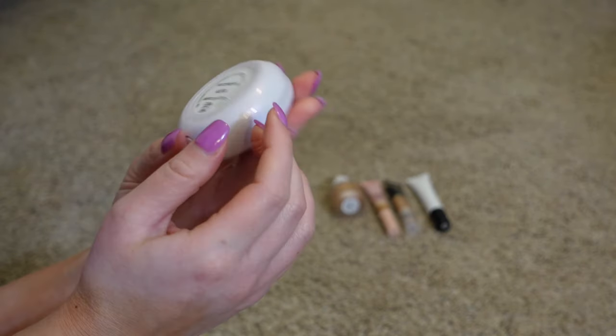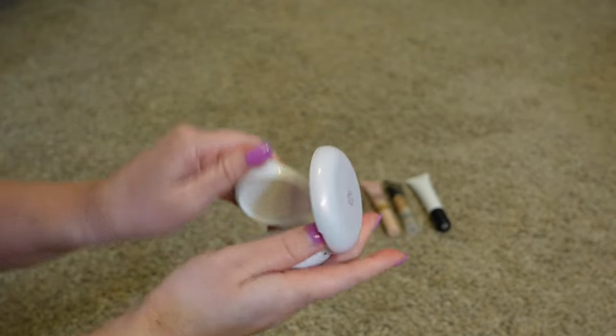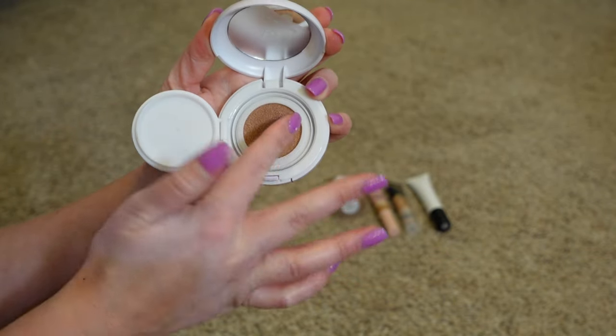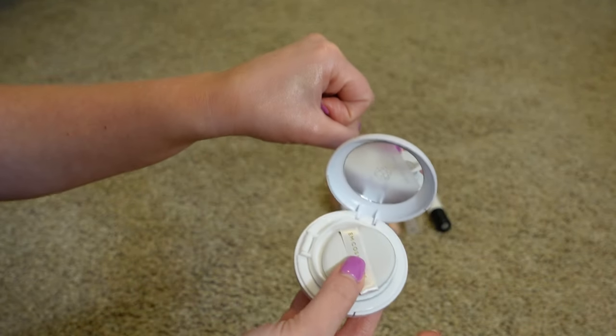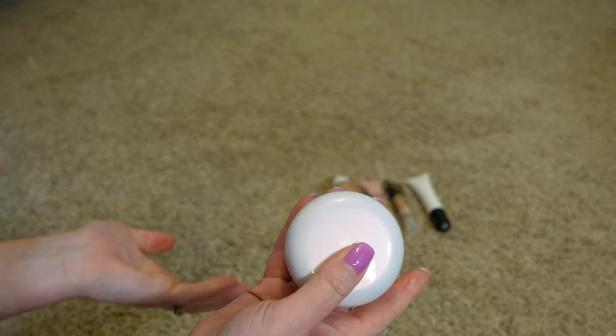This is the M Cosmetics Moonbeam, like a cushion highlighter. I never use this, okay? And it's not very friendly. I feel like I want to use it, and then every time I do, it's messy, and I'm kind of underwhelmed with it. So I'm going to declutter it.